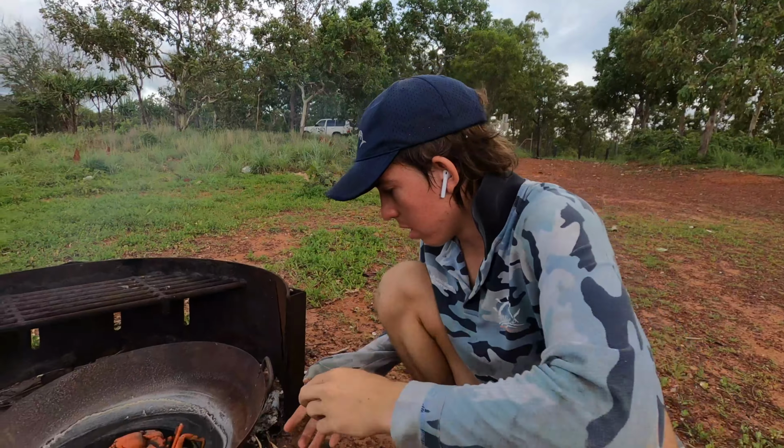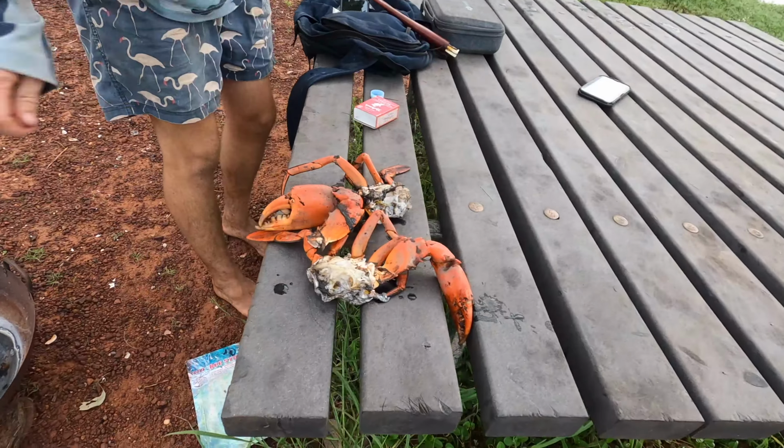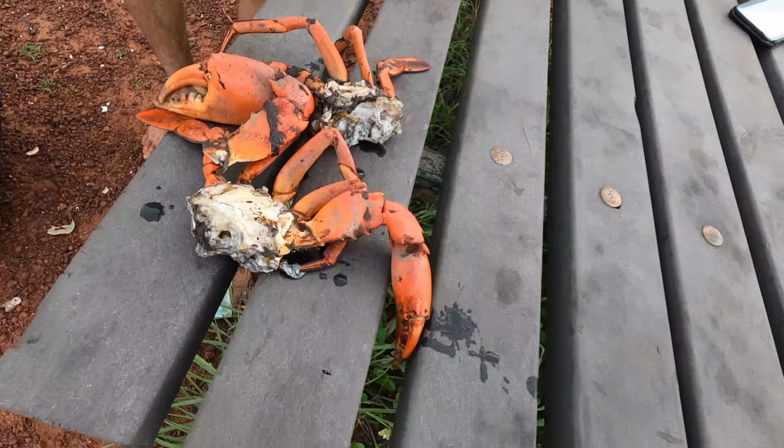Let's take it over here and I'll chuck them on the table. Probably not the cleanest thing to be putting them on the table, but don't really have anything else to put them on, so yeah, that'll do. Last nip up. Damn, they look good, don't they? Leave them there. We'll let them cool down for a little bit. Once they've cooled off a bit, we'll crack them open, get into a feed of mud crab.